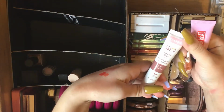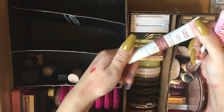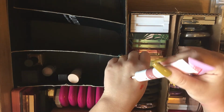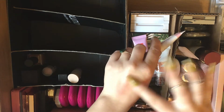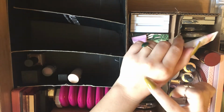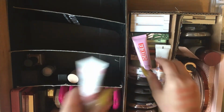A couple more liquid blushes. I've got the CoverGirl Clean Fresh Cream Blush in the shade Butterflies. I know a lot of people don't like this shade specifically because it's kind of sheeny and they don't think it blends out evenly or it looks patchy. I don't have that problem. I also really enjoy putting it over top a powder blush, so that's the only reason why I'm keeping it, but I think it's really pretty. In my opinion, I think it's pretty. So, yeah, I'm keeping it.